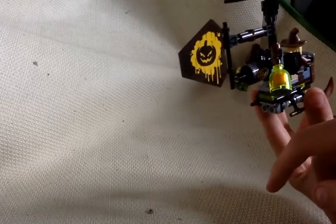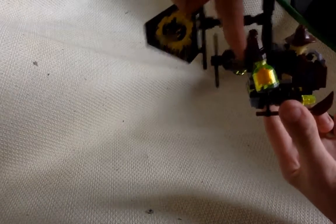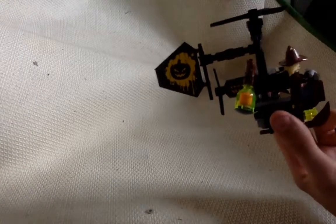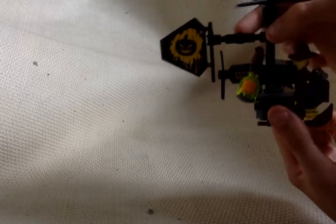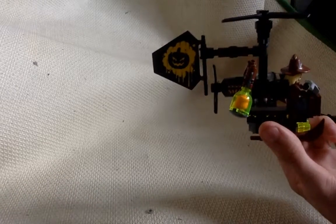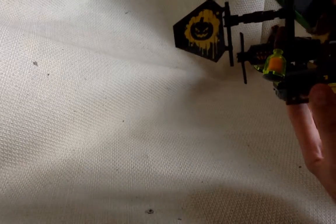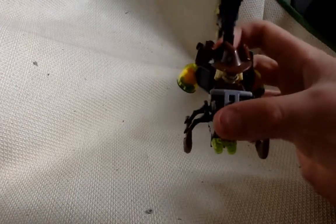Coming up, then we have a little propeller at the back here with engine stickers. One there of like a toxic symbol, and same on the other side. Top propeller then, which is all connected throughout the back, all the way down. There are two engine blocks here at the back, at the sides. For the landing gear is two little broomsticks, which is very funny.